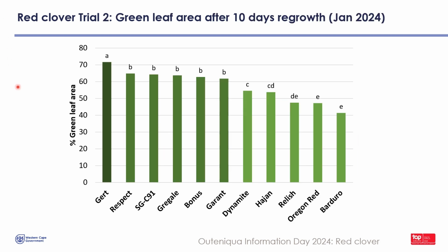We also measured the green leaf area using the Canopeo app, and this graph represents the green leaf area after 10 days of regrowth. This was in January 2024, and there is quite a substantial and very significant difference in green leaf area. So some of the varieties have a very high percentage of green leaf area very early on, which also means they have a good ground cover.